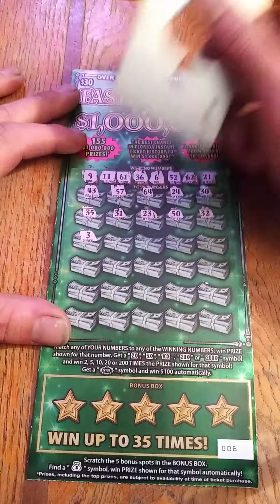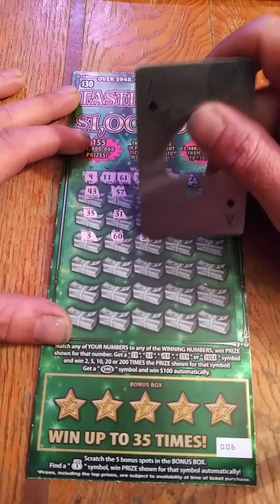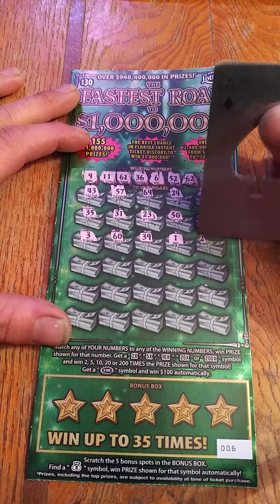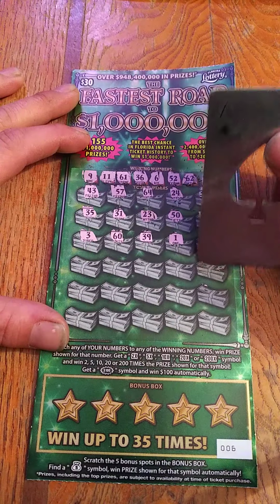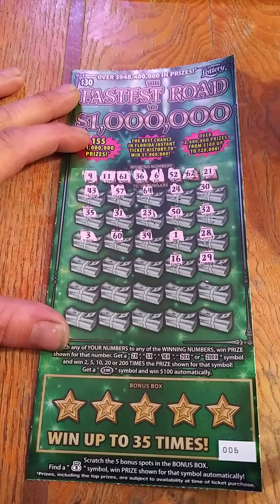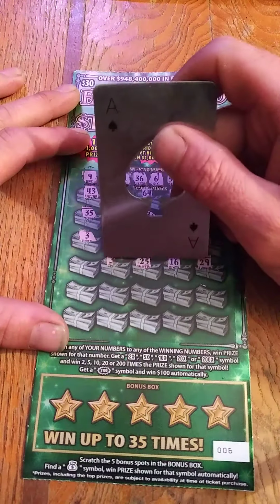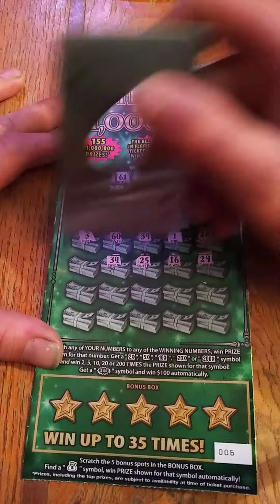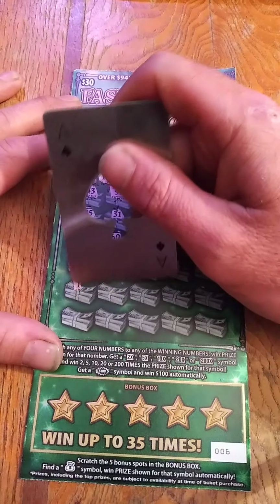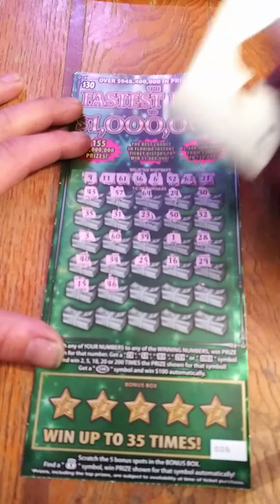Come on, show us a match, big green. We got 3, 60, 39, 1, 28, 29, 16, 25, 34, 40, 15, 46.